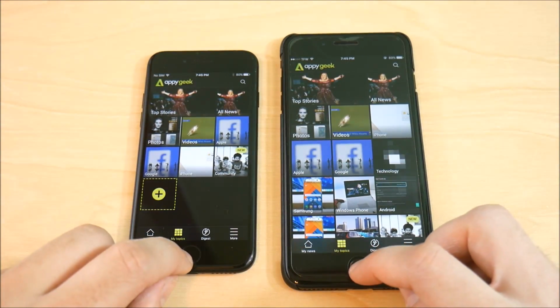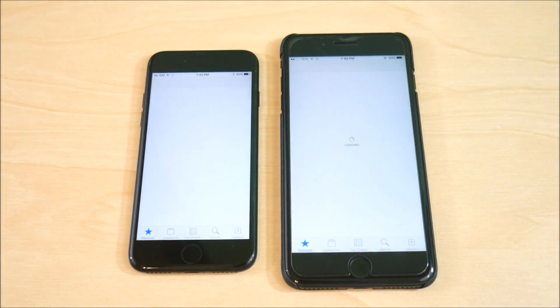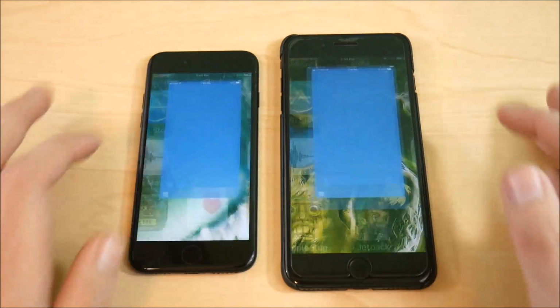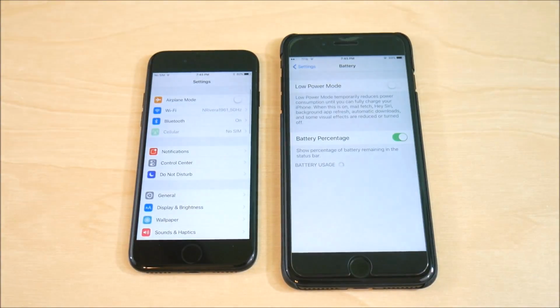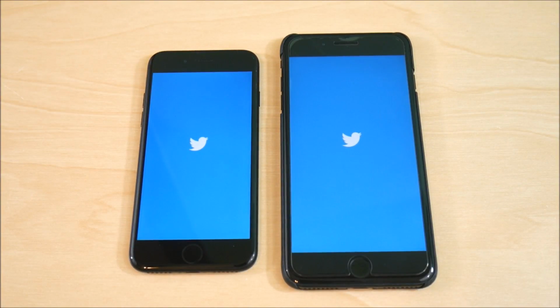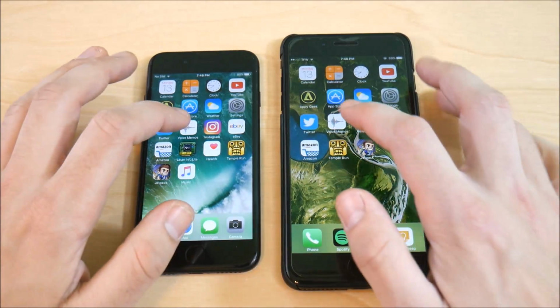iPhone 7 takes Appy Geek coming home. Let's go into App Store. iPhone 7 slightly. Let's come home. Let's go into weather. iPhone 7 Plus. So they're trading blows here. The small boy and the big boy trading some blows. Let's go into settings here on both. Look like about the same. Let's come home. Let's go into Twitter. iPhone 7. But iPhone 7 wasn't logged in, so that one's kind of not fair.